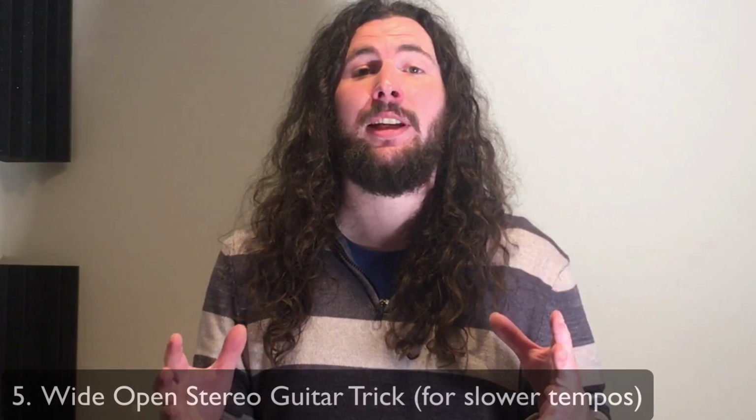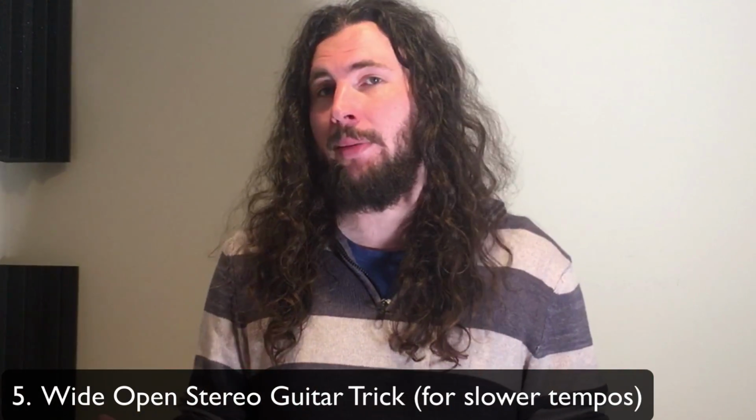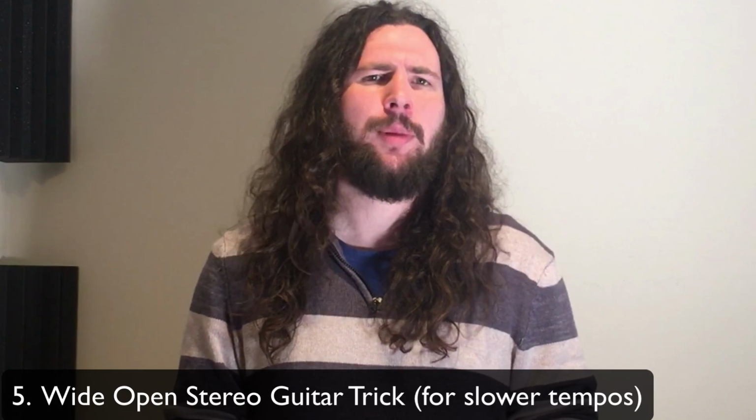Now our last technique uses room mics, not on drums, but on guitar. So Johns explains that room mics aren't really great for guitar, especially with faster tempos and for really busy playing. But if you want to make one guitar sound really big and lush in a slow tempo or a ballad, halftime kind of feel, a room mic can be a great way to do this.